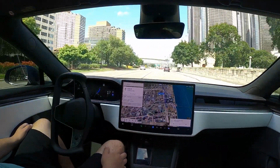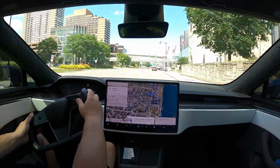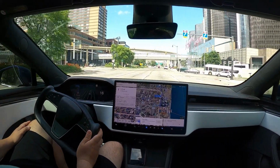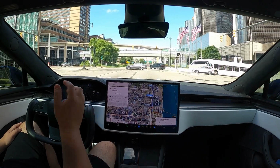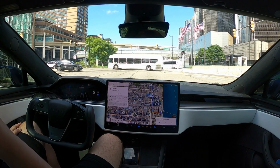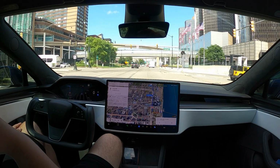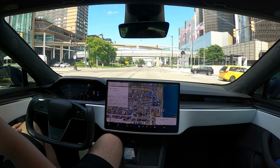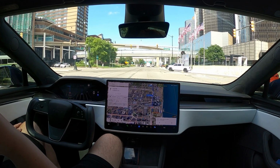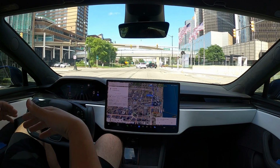Okay, so it needs to get out of this lane, out of both of these lanes. Are we gonna go to Canada here? Okay, that's incorrect. Needs to get out of these two lanes and go back into the proper lane. Those lanes are for Canada. So I believe second disengagement. First one was behind those buses. Yeah, for a while when we were in the 10.69 branch, it was doing well with picking the proper lane, but now it's regressed on that.